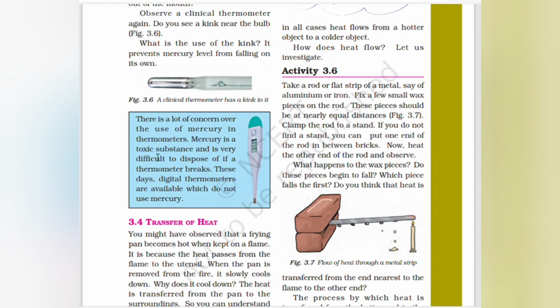There is a lot of concern over the use of mercury in thermometers. Mercury is a toxic substance. It is difficult to dispose of if the thermometer breaks. അത് ടോക്സിക് ആയുള്ള സബ്സ്റ്റൻസ് ആണ്. These days, digital thermometers are available which do not use mercury. It does not use mercury.